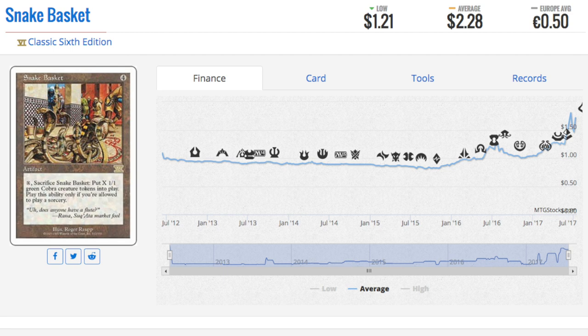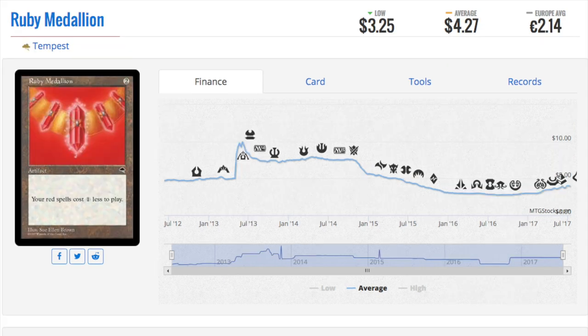But Snake Basket is very simple. 4, X, sacrifice it. You get X 1/1 green Cobra creature tokens into play. I think it's interesting. So when I read it, they're just green Cobra creatures. So they're not snakes. They're Cobras. And maybe Snake Tribal doesn't want this card. Maybe it does. It's interesting because it's not snakes. For all these years, I read it as snakes, but it's actually cobras.